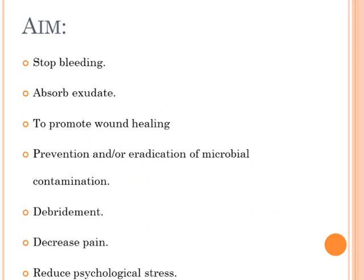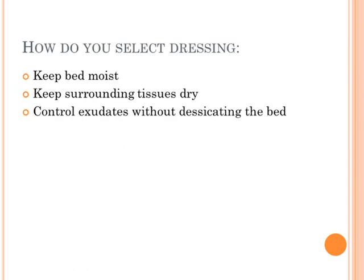What's the aim of the dressing? There are a lot of points to be covered by dressing. It stops bleeding, it absorbs the exudate from the wound, it helps to promote wound healing, and it prevents or eradicates microbial contamination. Some dressings do some debridement of the wound, and of course, it decreases pain and reduces the psychological stress on the patient.